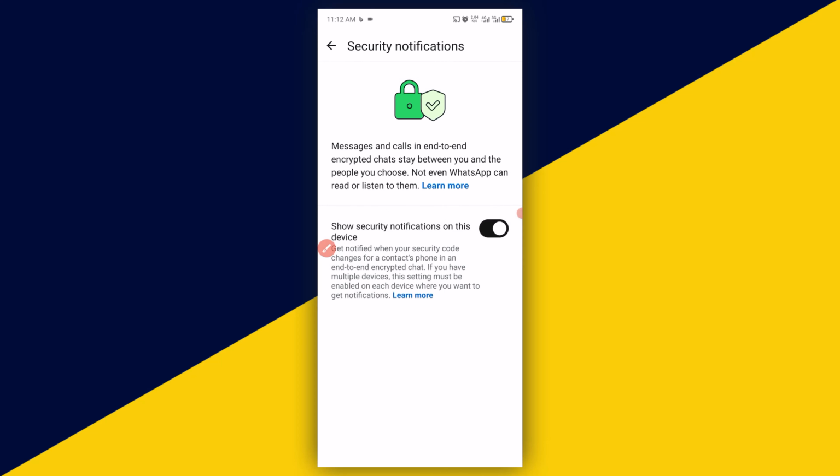That's simple. So with this, once you turn on this particular security notification, no one will be able to hack your WhatsApp Business account. It's as simple as that.